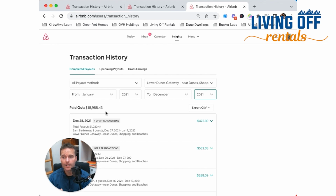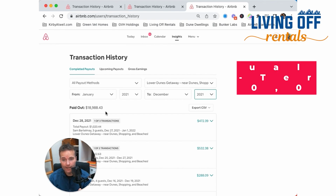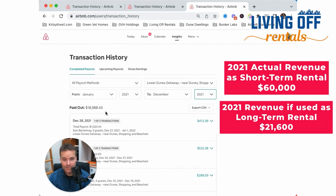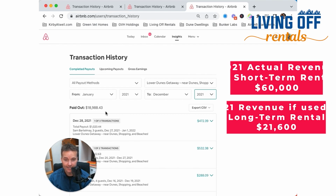So in the year of 2021, we made right around $60,000 in revenue on this property that we bought for $26,000 and have just over $100,000 into. And that's on a property that each unit would rent on a long-term basis for less than $1,000 a month. So we'd be making gross probably around $1,800 a month on this property that grossed $60,000 last year as a short-term rental.